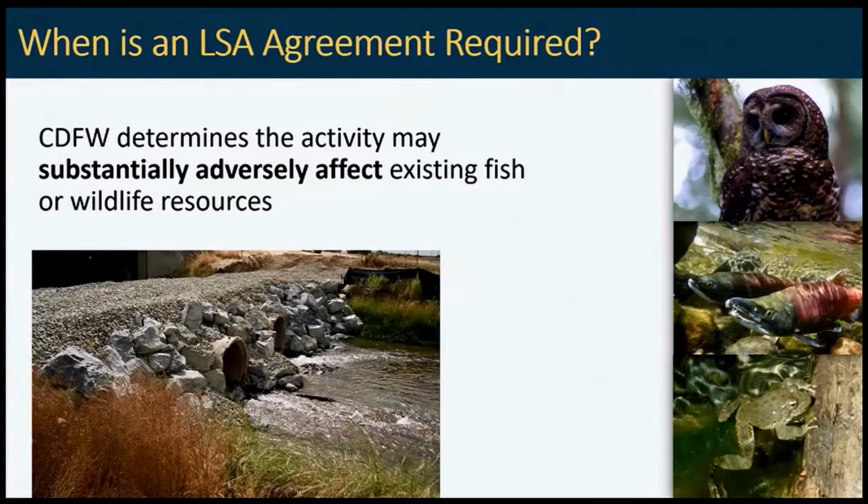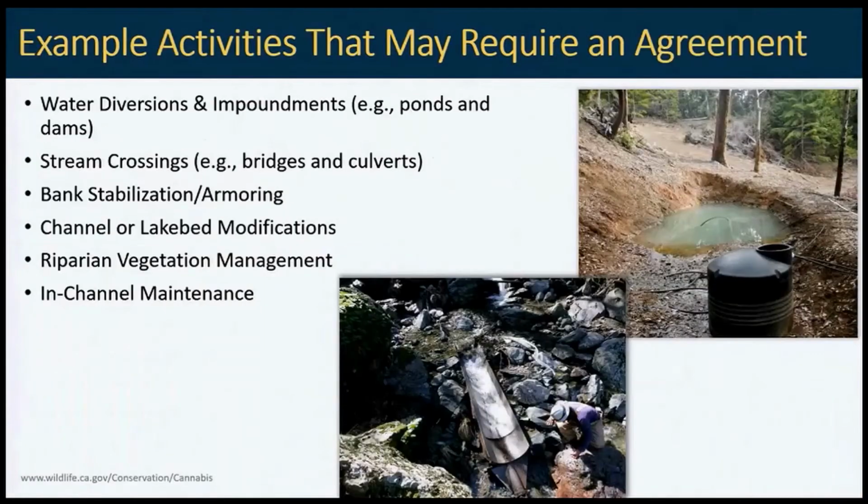Example activities that may require an agreement would include water diversions or impoundments, stream crossings, improvements of bridges and culverts, even if the culvert exists. If you need to improve it, for example, for fire access for a cultivation site, then that would require an agreement. Also bank stabilization or armoring, any sort of modifications to a channel or lake bed, riparian vegetation management or removal, or any other sort of in-channel maintenance.